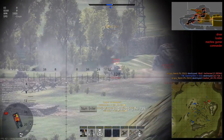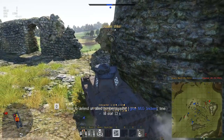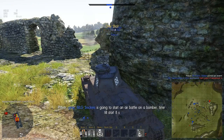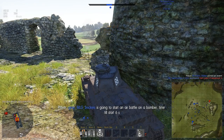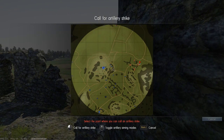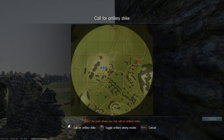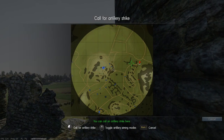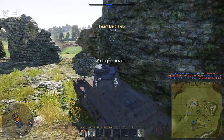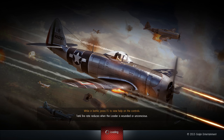Got him. And taking fire again. And repairing. Let's see if I can give him some arty. Oh well. Looks like that's all the damage we can do in this one.